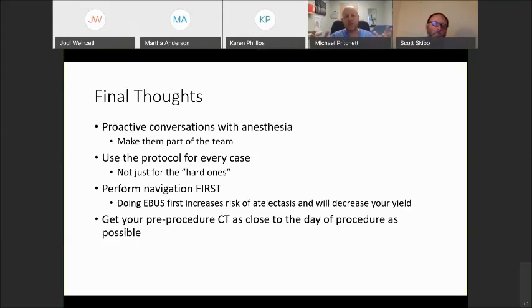Have a proactive conversation with your anesthesia team. Make them part of your team, okay? Use the protocol for every case. Don't just use it for the hard cases. Perform navigation first. Doing EBUS first increases your risk of atelectasis and will decrease your yield. And get your pre-procedural CT scan as close to the day of procedure as possible.